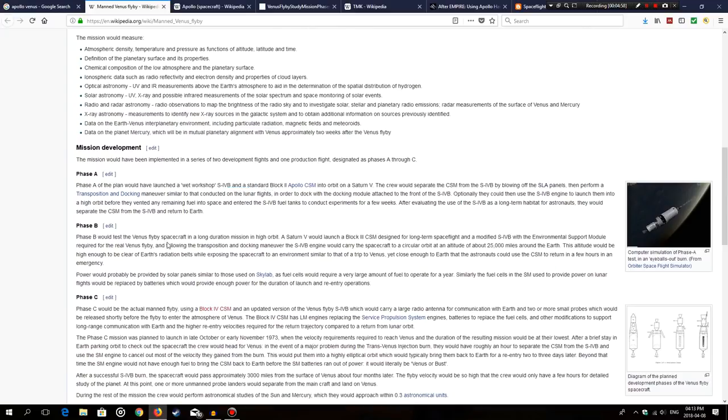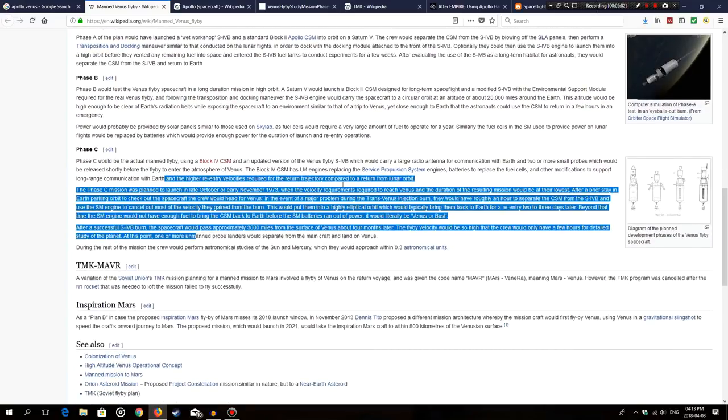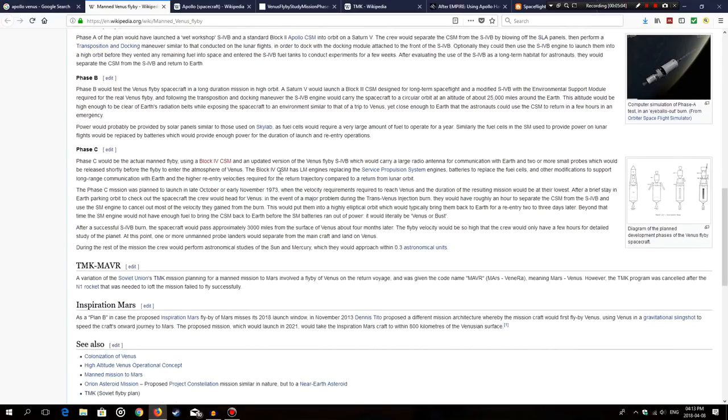Phase A, Phase B. So that's the actual mission. LM engines replacing the service propulsion engines, batteries to replace the fuel cells and other modifications, long-range communication, we'll have to focus on that, otherwise we'll lose contact as well. And of course a more ablator on our heat shield.